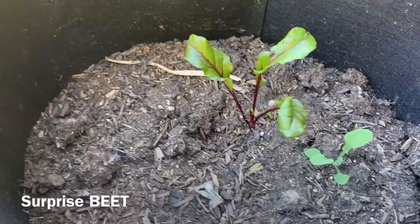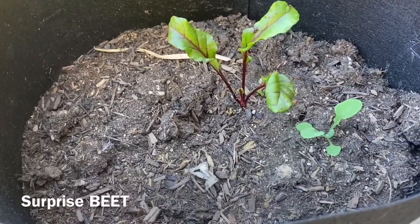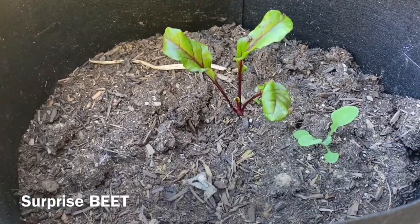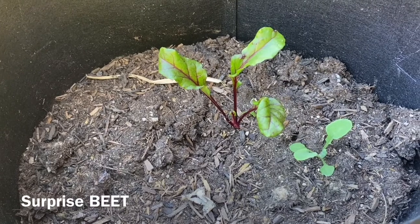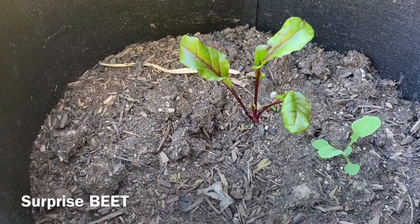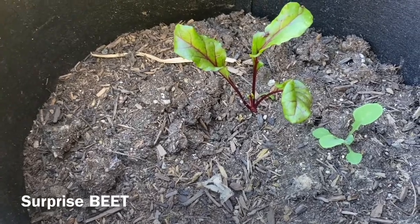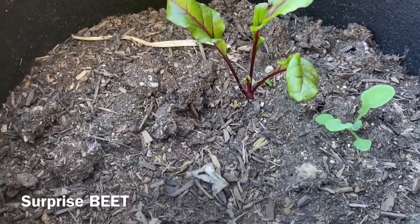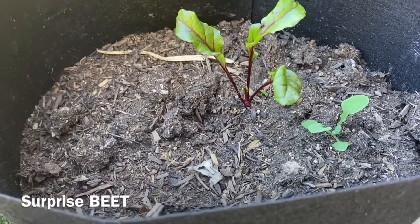Look at this wonderful surprise. I planted the seeds. These are beets that I planted at the beginning of fall. And it is looking really good. I did not expect this. This is a surprise in the garden. And it is a beet because I know that I've planted beets in this bag.